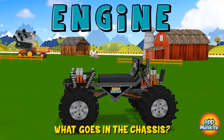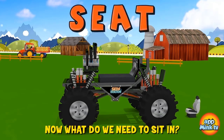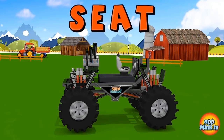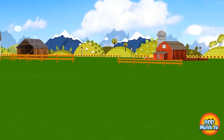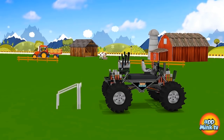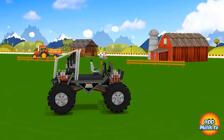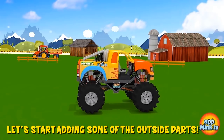What goes in the chassis? Engine. Yep, the engine. Now, what do we need to sit in? Seat. Yep, the seat. Let's start adding some of the outside parts.